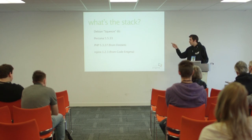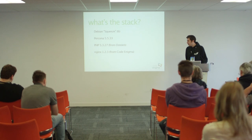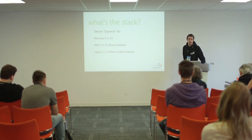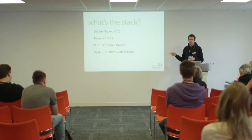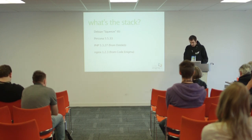As I said earlier, we're stuck on Debian 6 because we need PHP 5.3, which we take from the .deb repository. And we use a version of Nginx 1.2.3. We keep a few Debian packages in our own package store, our own repository, because one of the things we do is use LDAP to centrally manage all of our customers' users. So we have to compile our own version of Nginx with LDAP support so that all that sort of stuff works. So that's essentially what we're using.